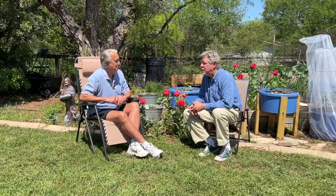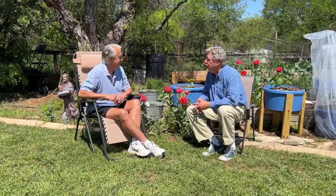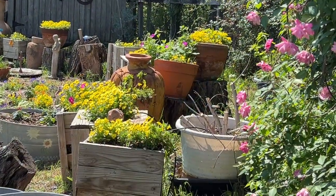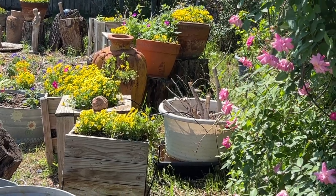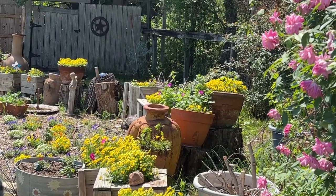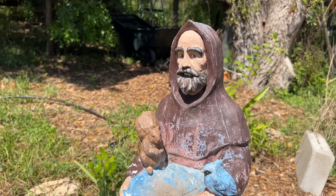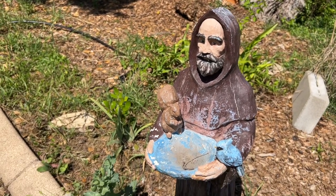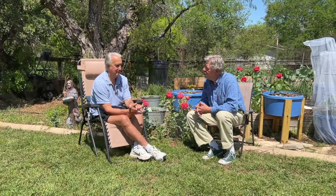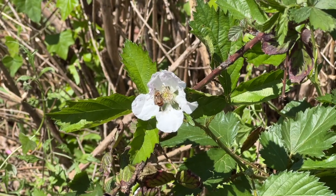Well, I want to thank you, Bart, for allowing us to come out and take a video of your wonderful garden. It's amazing what you can do in San Antonio with some pots and containers and a small bedding area and your own planting mix. It's really fabulous. It starts with loving the plants, and if you love the plants and you're open to learning, you can do a lot of things. It's a beautiful landscape you have, and we really appreciate all the work you've done. It's my pleasure.